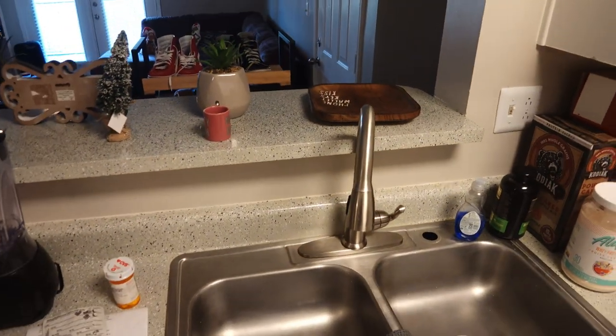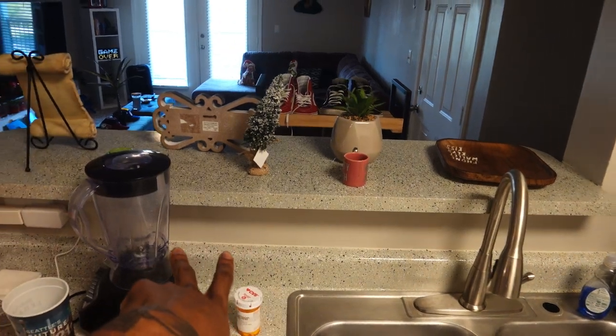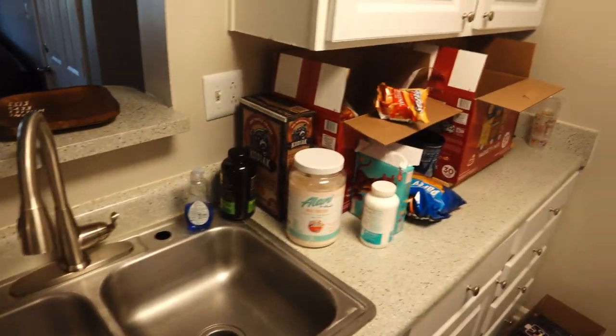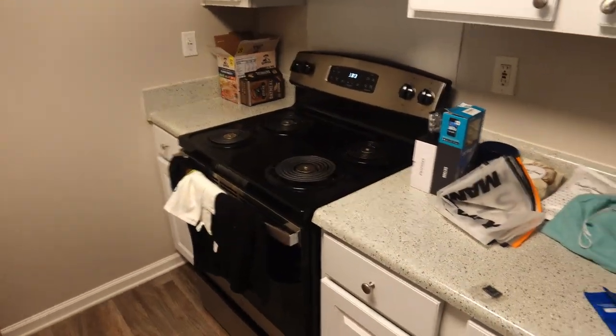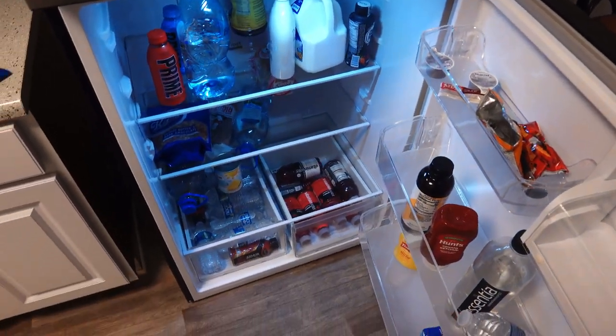But this is my kitchen. A little more decoration up here. I got my machine for when I make my milkshakes and all that stuff. These are my little snack corners. I got my stove. Here's my fridge. This is what's in my fridge right now.